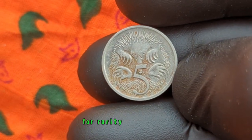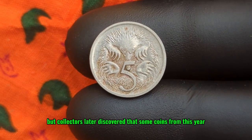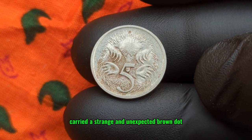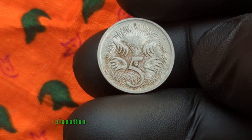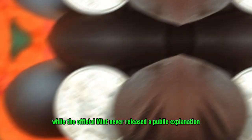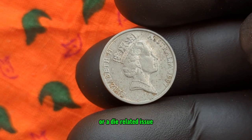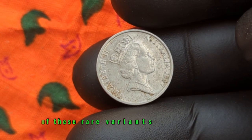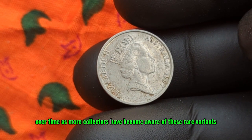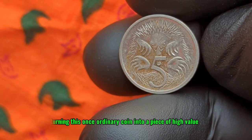Struck during a period of routine coin production, this year didn't initially raise alarms for rarity. But collectors later discovered that some coins from this year carried a strange and unexpected brown dot or mark on the reverse side, near or on the echidna. While the official mint never released a public explanation, it is believed that this could be the result of a planchet impurity or a dye-related issue, making these particular coins a fascinating and collectible anomaly. Over time, as more collectors have become aware of these rare variants, demand has steadily grown, turning this once ordinary coin into a piece of high value.